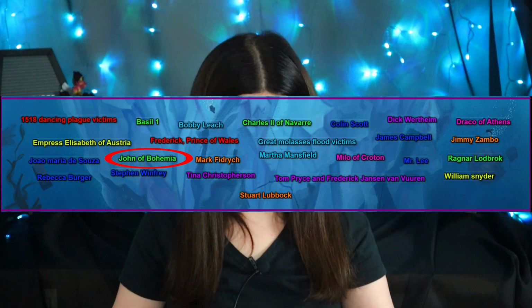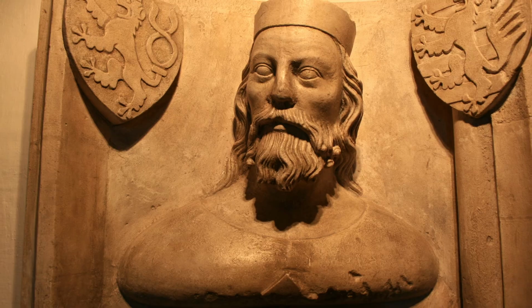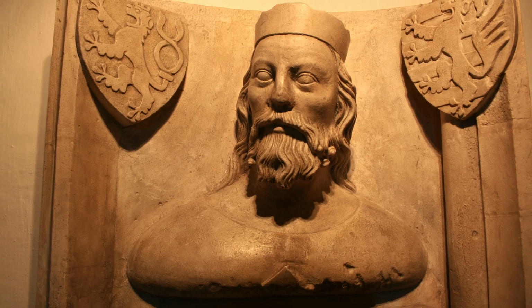John of Bohemia. John of Bohemia, aka John the Blind or John of Luxembourg, was the Count of Luxembourg from 1313 and the King of Bohemia from 1310. He was also the titular King of Poland.